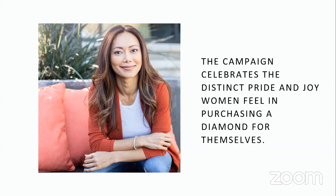It's timely for the diamond industry to finally acknowledge and service the different needs and mindset and expectations of the female self-purchaser. Because as I'm sure all of you know, this industry has historically focused on men as the customer, when in reality, more than 90% of the jewelry ends up in the hands of a woman. So we really need to be talking to women.